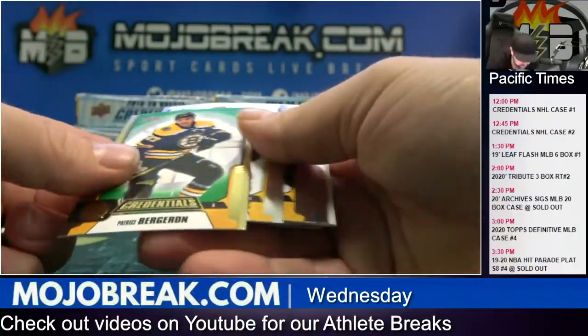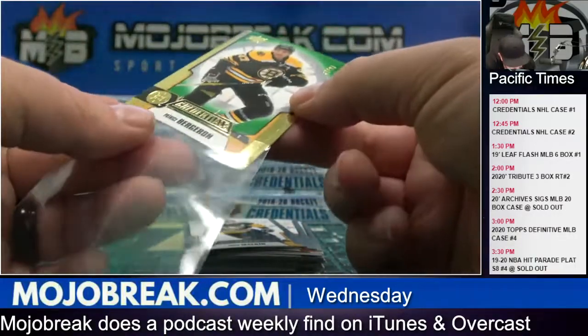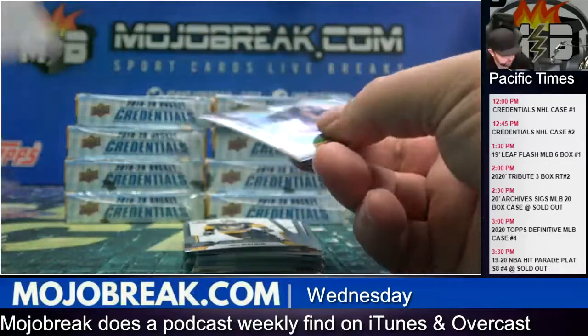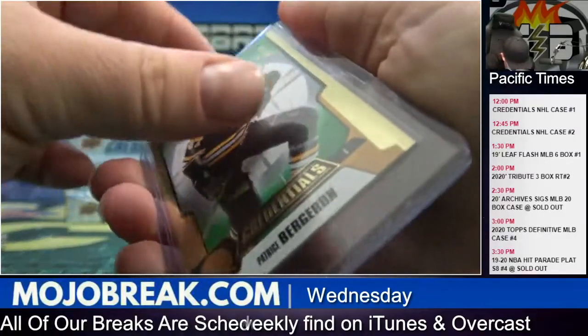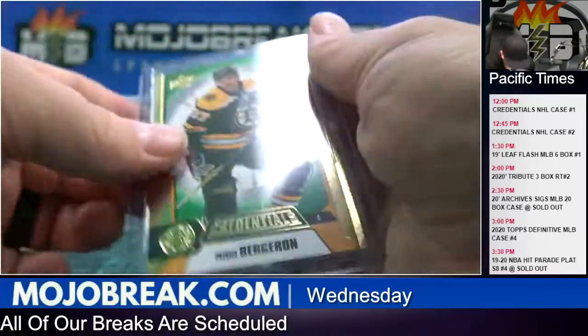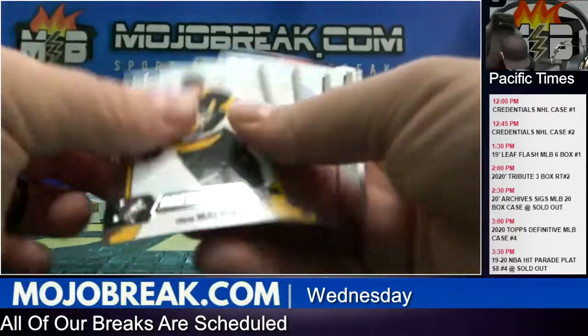And Patrice Bergeron, a 99 for the Bruins. Patrice Bergeron. These top loaders are a little stiff, more stiff than I remember.